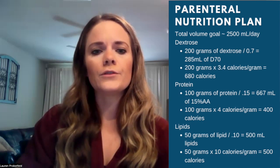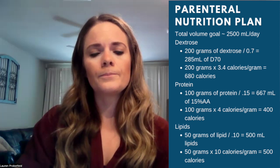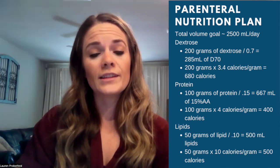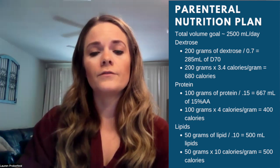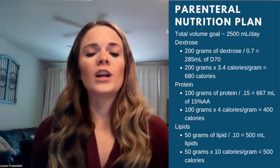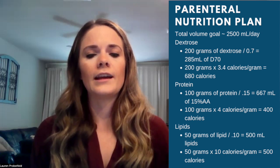So if I use 200 grams of dextrose and divide by the concentration, which is 0.7, then I'm going to get 285 mils of D70. You can take the 200 grams of dextrose, multiply by 3.4 calories per gram, and get 680 calories.